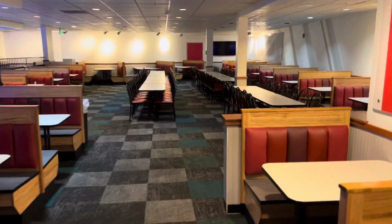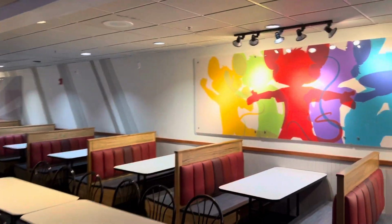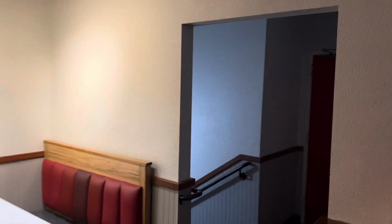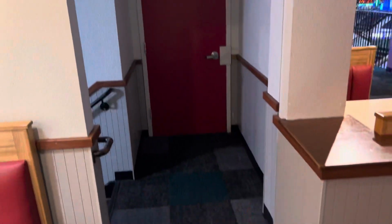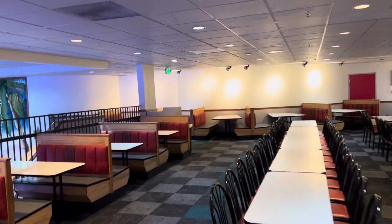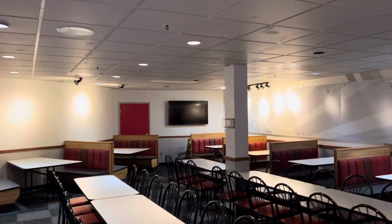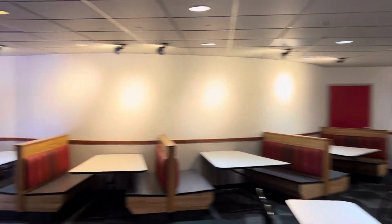They literally have so many tables here. I'm assuming it only gets very busy at times here. I believe down there is actually the third floor. So I really wish I could get that, but unfortunately I cannot right now. But here's the last eating area here at the Chuck E. Cheese in San Jose, California.